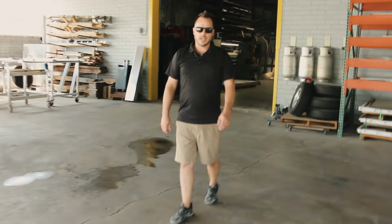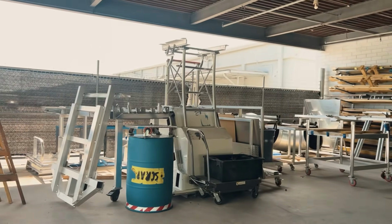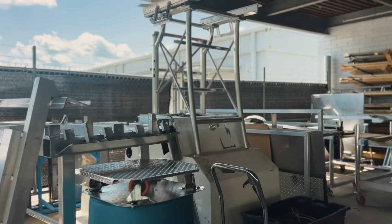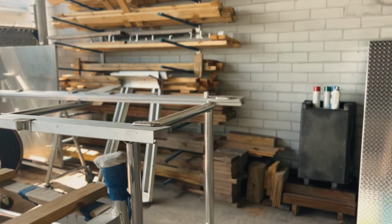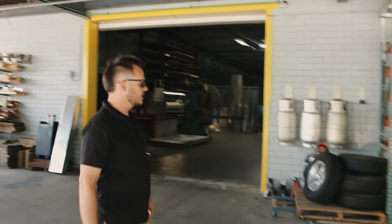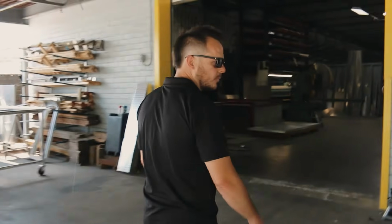So on the dock here, this area is kind of like a catch-all. We got a bunch of jigs, patterns, carts. As materials come in, we load them on the carts and we wheel it inside, hang it on the racks. This is a sheet metal rack here. We added it about 2 years ago. We deal with a lot of different sheet metals, different thicknesses, different finishes, especially diamond plate. So come on inside and we'll show you some of what we do.